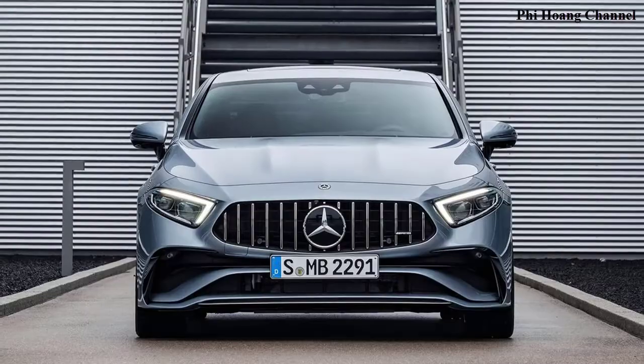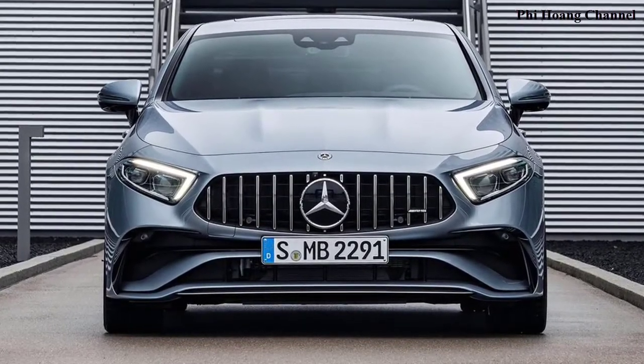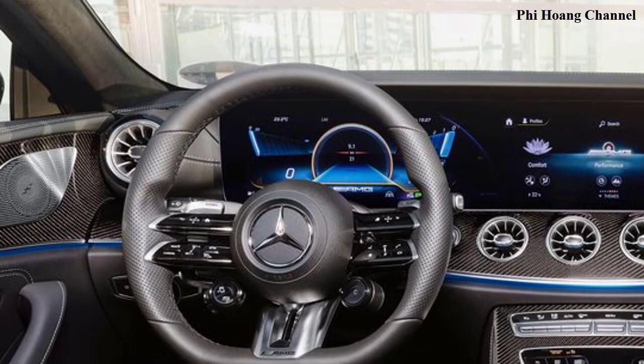Mercedes-AMG drivers also steer the CLS with the latest generation steering wheel, here in Nappa leather finish and with the familiar AMG steering wheel buttons with display.